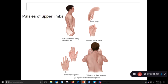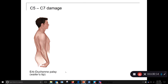Now, if there are problems or issues with any of the nerves or a part of that plexus, you can see any number of these. The Erb's Duchenne, I can never say that right, so I apologize. Palsy, I'd rather say the waiter's tip, refers to any damage to the plexus that involves the C5 through the C7 nerves. Now, why is it called waiter's tip?